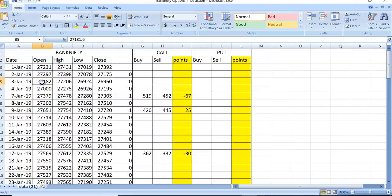Then again let us see 3rd Jan. Again the condition is not met, so you can't trade. Again on 4th Jan you can see that it has neither broken the high price nor the low price. It is between these both, so that is why we can't trade.